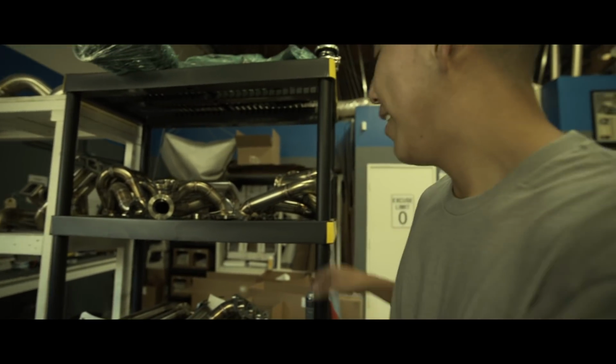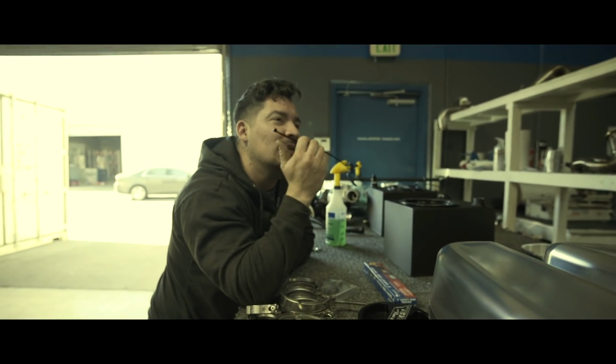Doble turbo. You know what I mean? How do you say turbo in Spanish? Turbo, right? Turbo. Yeah, turbo. It's the same thing, just kind of roll the R, you know? So it sounds Mexican.